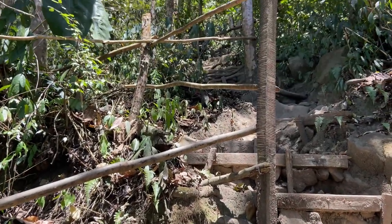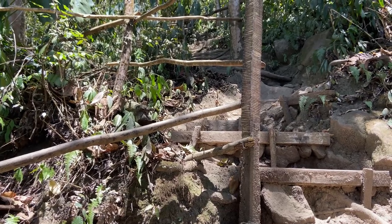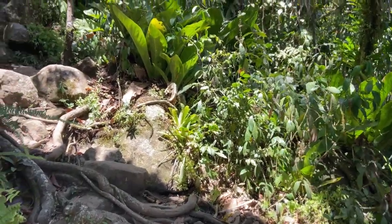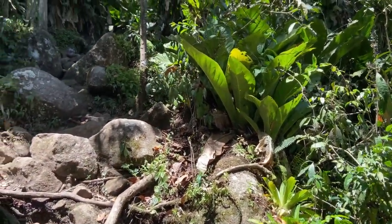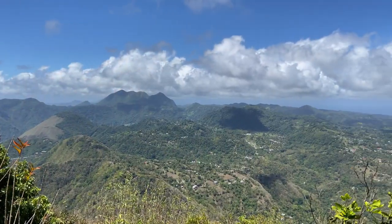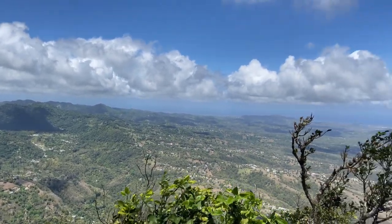I know the camera's not gonna do it justice, but yeah, they weren't lying about the taxation. We've definitely passed a lot of people on the way up, but saw even more coming down. If I had to gander, I'd say we're pretty close to the top. Made it. Make sure I got my footing here. It is steep on the edge. There we have it. From the top of Gros Piton.